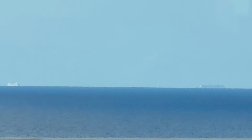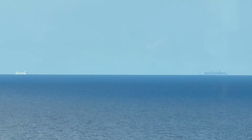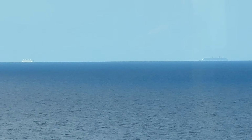I know it's very difficult to see, but you can just barely make out the Disney Dream and the Disney Wish as they get ready to pass each other. That's so cool. I love that the Disney ships are able to do that. It gives passengers a nice opportunity to wave hello.